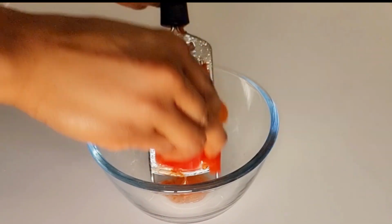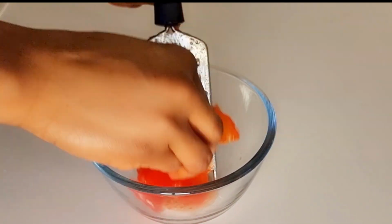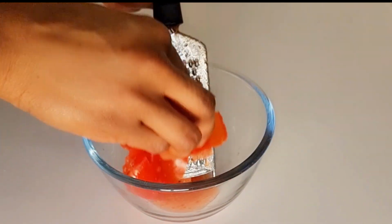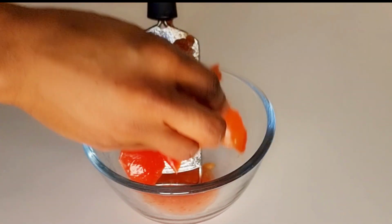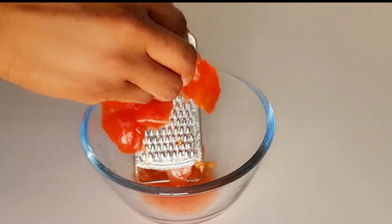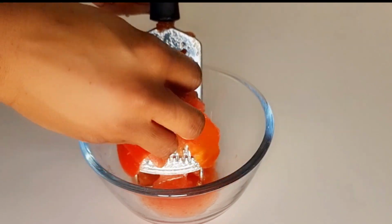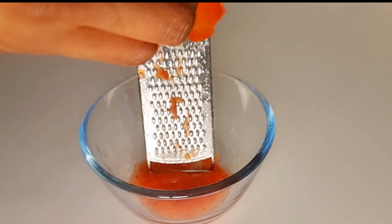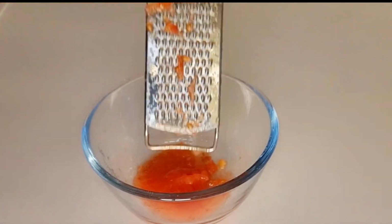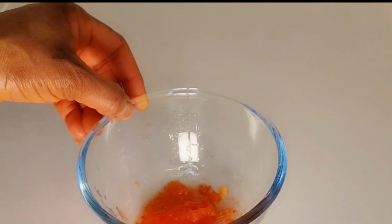I'm using tomato because tomato helps to reduce excess oil on the skin. It helps to prevent acne, remove dead skin cells. Tomato helps to brighten your skin. It also helps to relieve the skin from irritation. Tomato helps to delay the signs of aging, and it helps to tighten the pores. Yes, that's why I'm using tomato. In a situation whereby I don't have tomato, my next option is carrot. I love using tomato or carrot to exfoliate my skin.